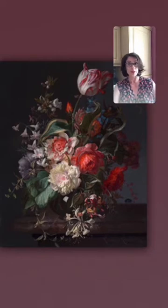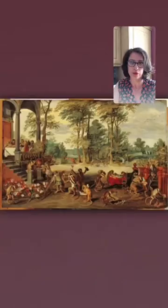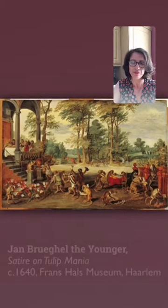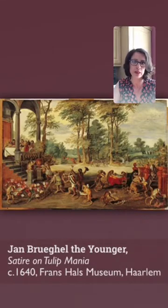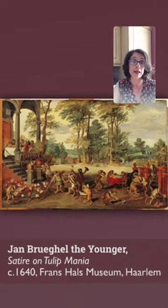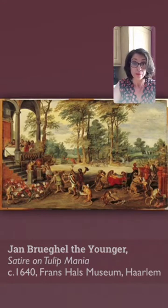We're going in with the tulips. So tulips, very, very important flowers in so many ways in the Netherlands in the 17th century. And I'm going to talk about tulips through this painting here, which is a painting that was completed, and don't worry, I have got some close-ups, in 1640. And it's by Jan Bruegel the Younger.